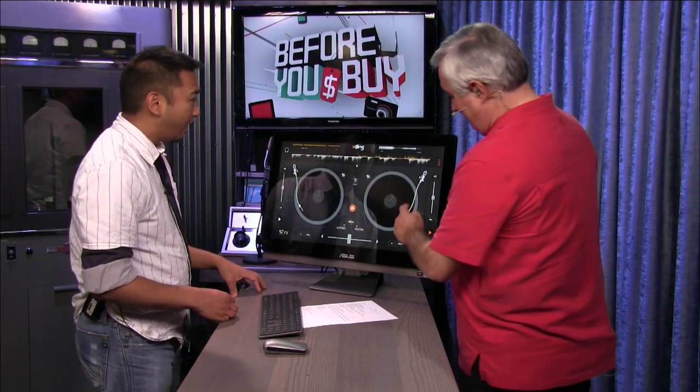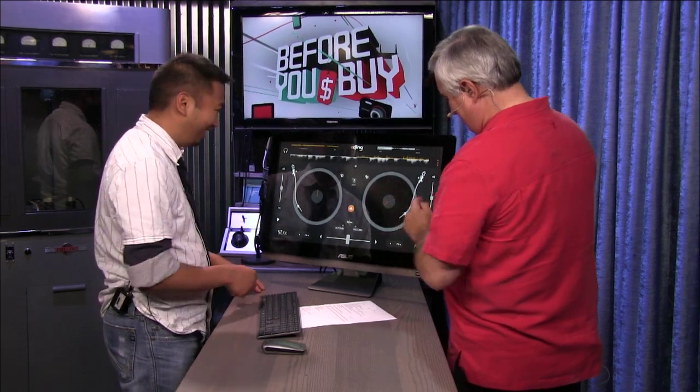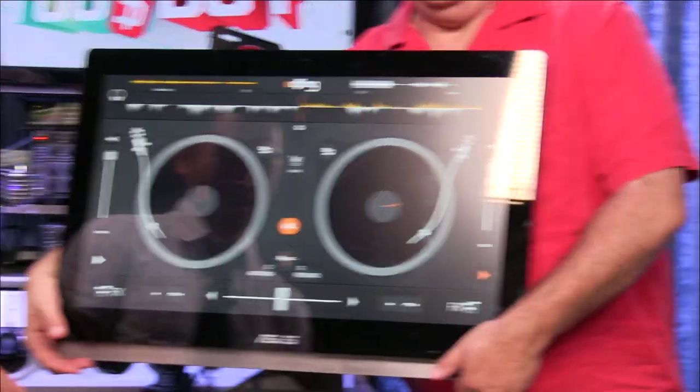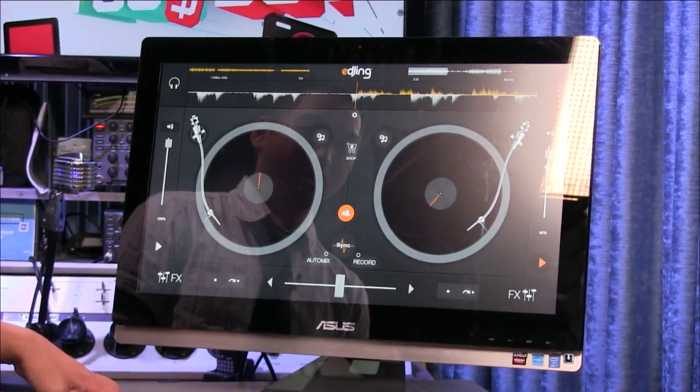But other than that, the camera is okay. It's an expected 5 megapixel from the camera, but that's good enough for Skype. I mean, you're not really going to take this to Disneyland and take pictures of the Magic Kingdom with it. Not quite. But overall, it's decent.